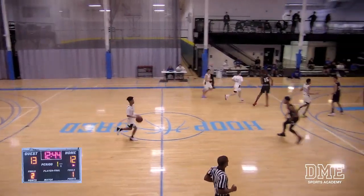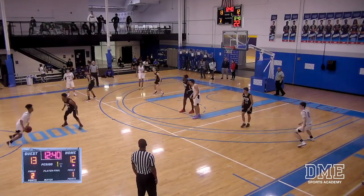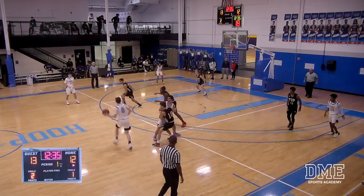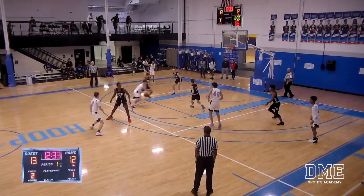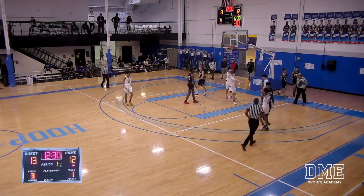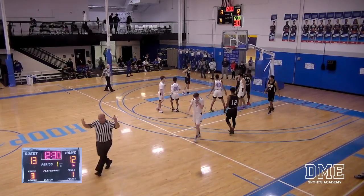And here we come in transition. So right now, Coach Kevin's team's got a pretty small lineup in. So it'll be interesting to see if they can do a good job rebounding the basketball. It's a good take. Kareem drives hard to the hole, and he gets fouled. He's going to the line to shoot two.